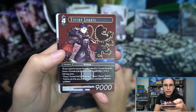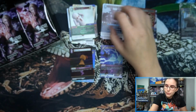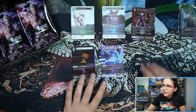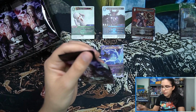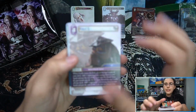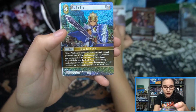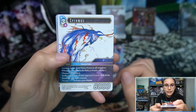You have a common foil there, Stern Leonis hero. So the rares aren't super rare, of course. Then you do have the heroes, which are what other TCGs would consider a rare. And then the legends are not as rare as like mythics in Magic, but they are the highest tier rarity for the regular cards. Now, some sets also have a corresponding release of starter decks. You can find special starter deck foils inside the booster boxes, but I don't believe there's any for this set. Paladin foil common and Zeramus hero.